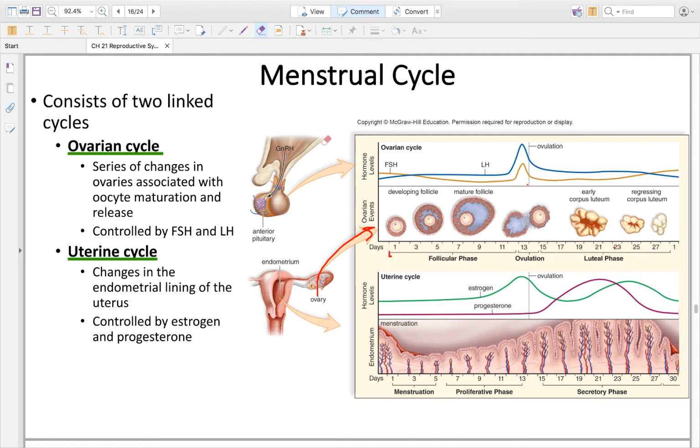Okay, so ovulation, on that day, this is right there. Notice the spike right before ovulation day in the hormones, LH and FSH, and then finally the rupturing happens, and then the hormones go back to normal.